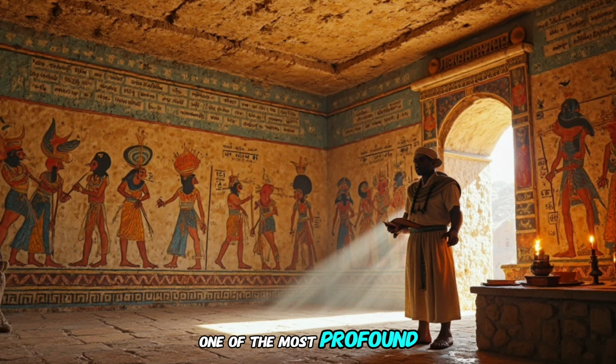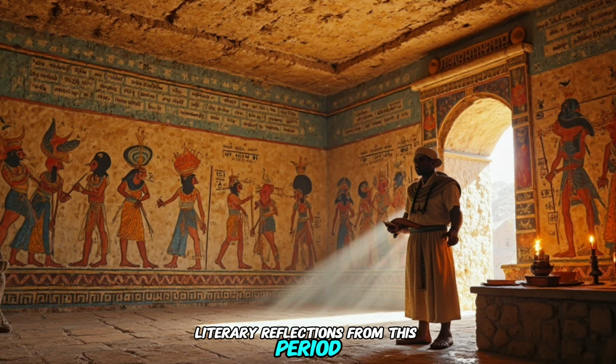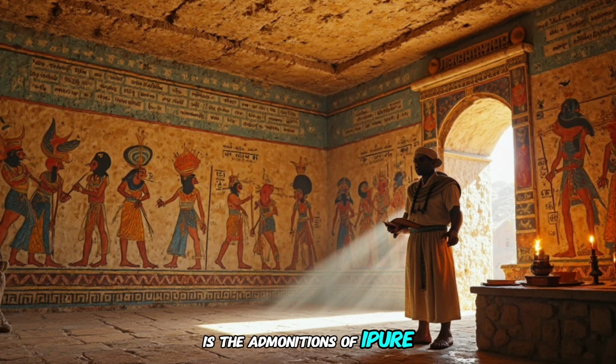One of the most profound literary reflections from this period is the Admonitions of Ipuwer, a poetic lamentation that inverts Egypt's social order. The pauper is jubilant, the noble mourns. The one who built nothing now owns cattle. Scholars interpret this either as a direct response to societal collapse or a philosophical critique of upheaval and lost hierarchies.